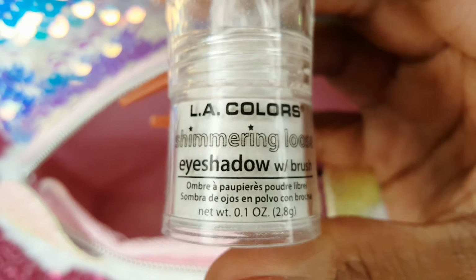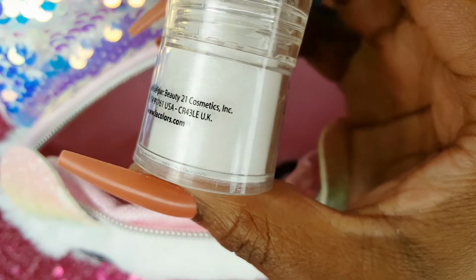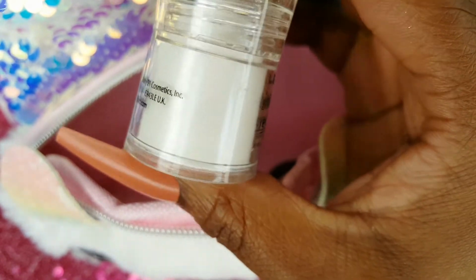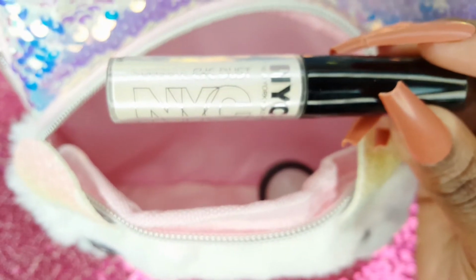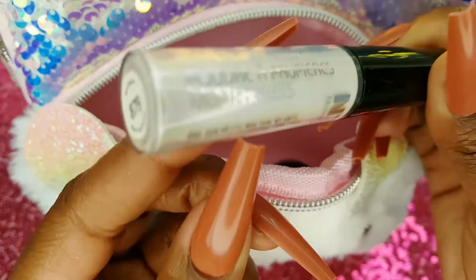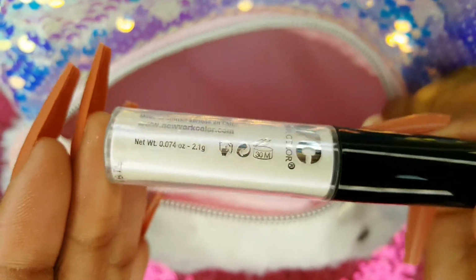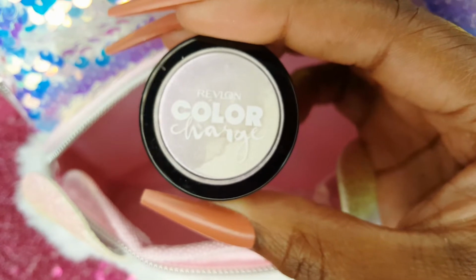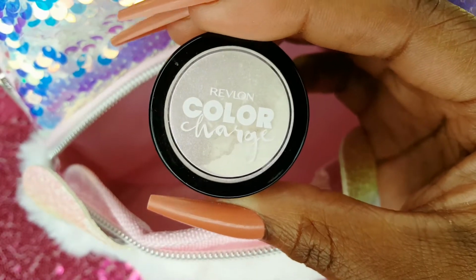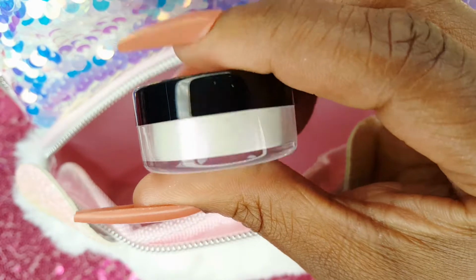Again, from LA Colors, I have their Shimmering Loose Eyeshadow in the shade Snow White. I have an NYC Sparkle Eye Dust in the shade Opal Sparkle. And lastly, I have the Revlon Color Charge eyeshadow in Holographic. And that's what it looks like.